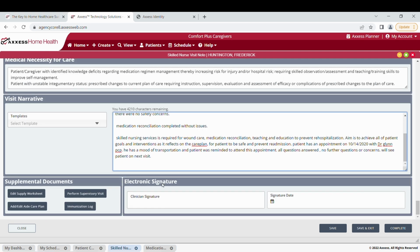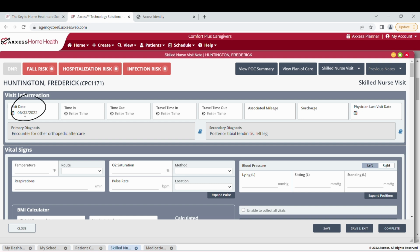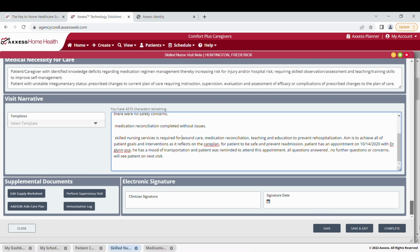Once that is done, you will sign with your password. That is your signature. Your password is your signature. And then you will put your date. Remember, the date of your skilled nursing visit, which is right here, should be the same date as it is here. Okay? And then you will complete, and that will be it.